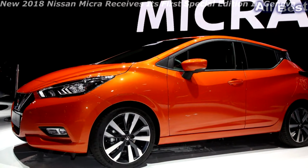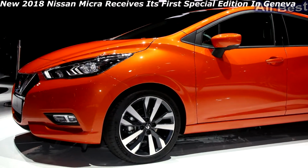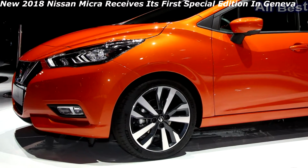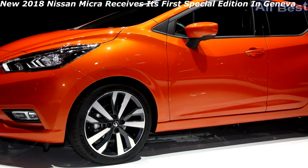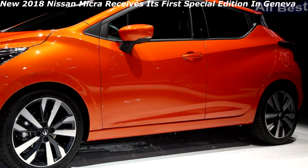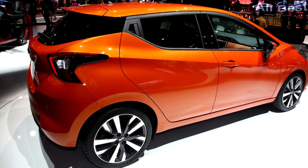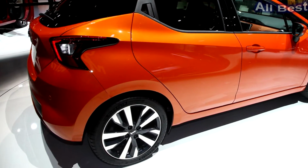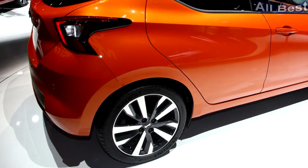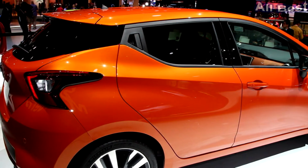Nissan has launched the first special edition for the 5th generation Micra subcompact car. It's called the BOSE Personal Edition and it features some wild color accents on the outside, an even wilder interior color scheme, and of course, an upgraded BOSE sound system. Nissan is making 3,000 examples available to Europeans starting in the summer of 2017.